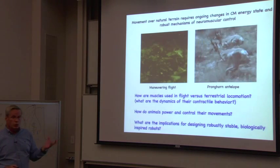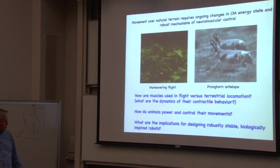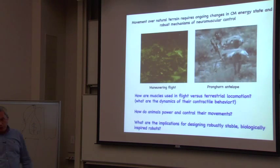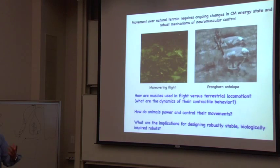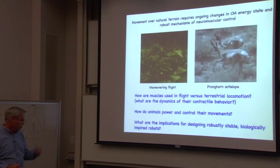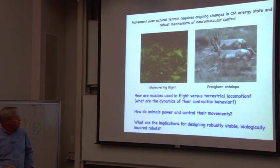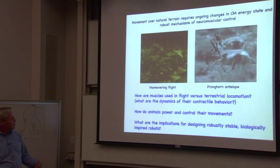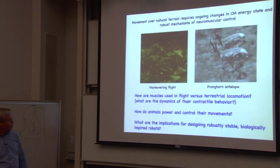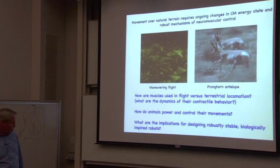And the kinds of questions we're interested in addressing are how muscles are used both in flight and in terrestrial locomotion, what are the underlying dynamics of contractile patterns, with time-varying requirements for force and length and work output. So that relates to how animals power movement, what are the power requirements for flight, how are muscles used to power movements of animals on the ground in legged locomotion, and how does that relate to their control?